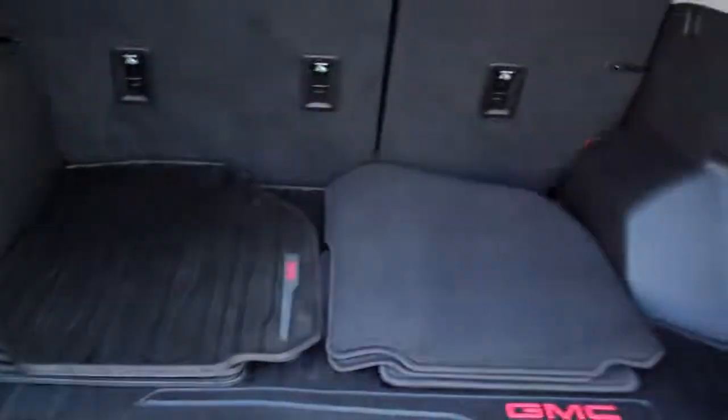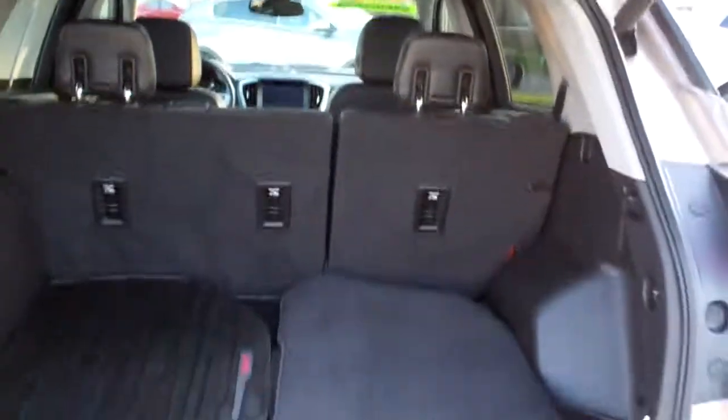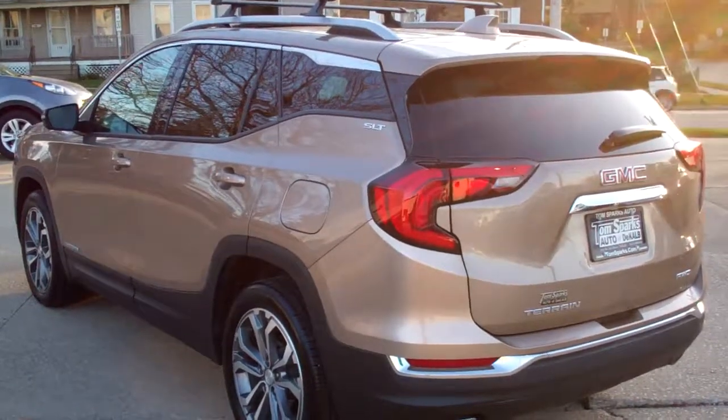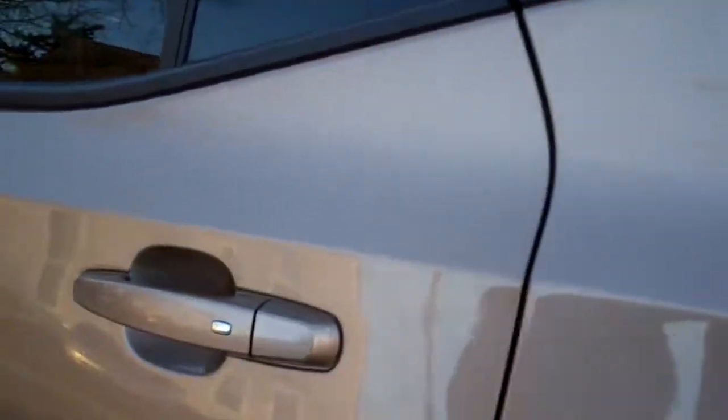Two sets of mats. Those seats will fold down also if you need more room back here. And they'll do it one at a time, so 60-40. All-wheel drive, four-cylinder. It's got a clean Auto Check. It's all set up, ready to go. Mechanical maintenance is up to date, and it's got factory warranty left on it.